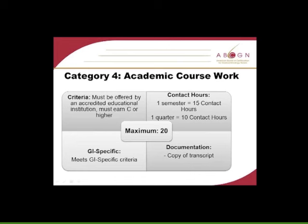Academic coursework can be counted in Category 4. You can submit a maximum of 20 contact hours in this category. 1 semester equals 15 hours and 1 quarter equals 10 contact hours. These contact hours can be counted as GI specific if the coursework meets the criteria in the handbook. If you're audited, you must send in a copy of your transcript and have earned at least a C in the semester or quarter.